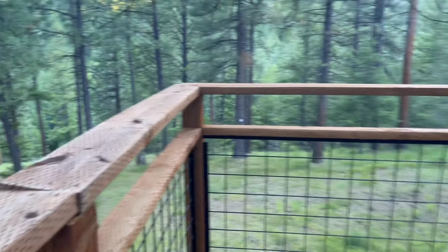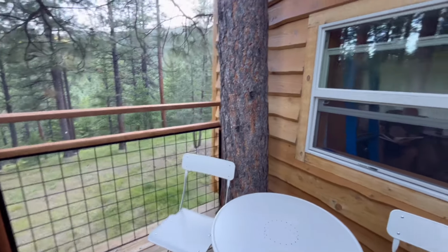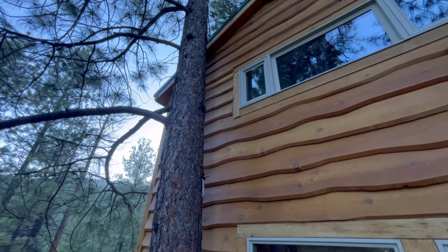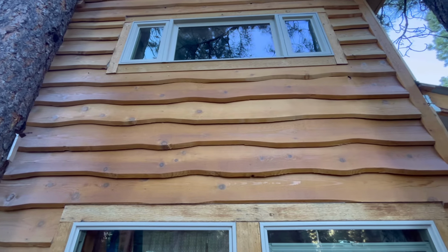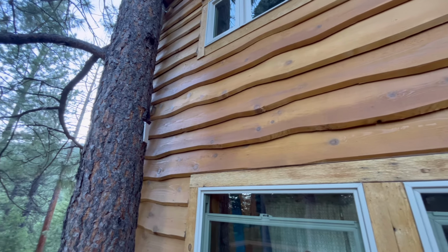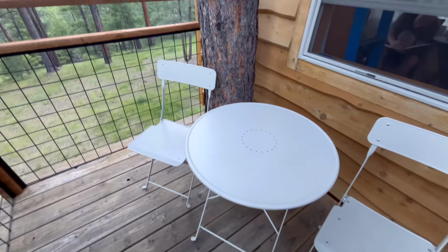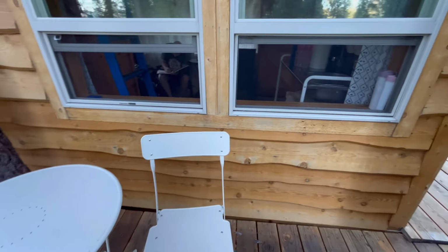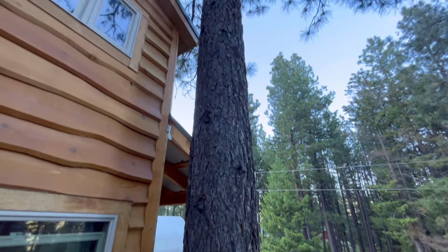Okay, so let me show you this little deck, and I'll zoom out a little bit. So this little adorable tree house was built around, actually, three trees. And it has this really pretty siding, this live edge. At least it looks like it's live edge. It may have been cut that way, but it's a very, very pretty siding. They have this little table and chairs out here on the deck with the view. And here is another tree that it is built around.